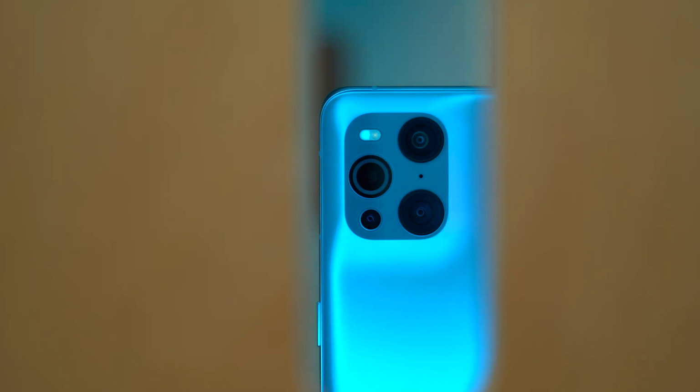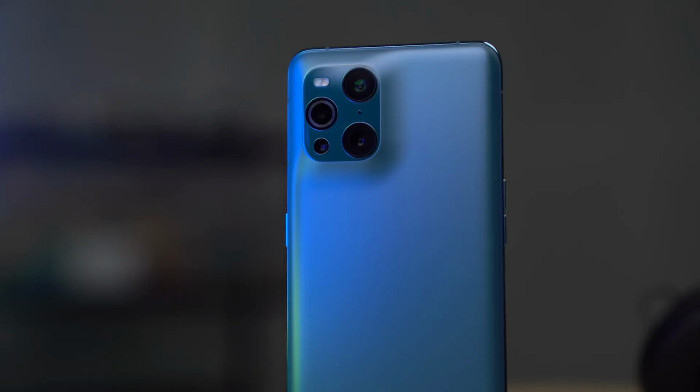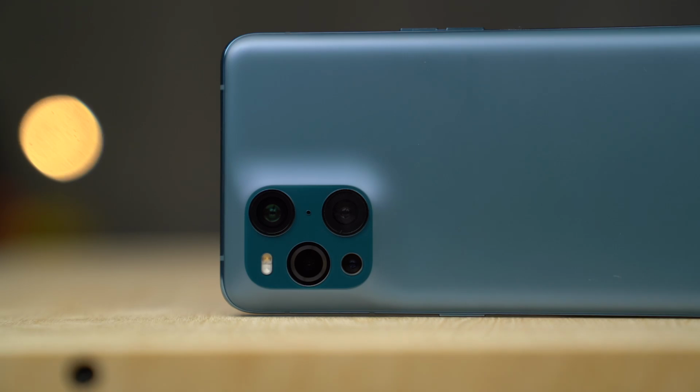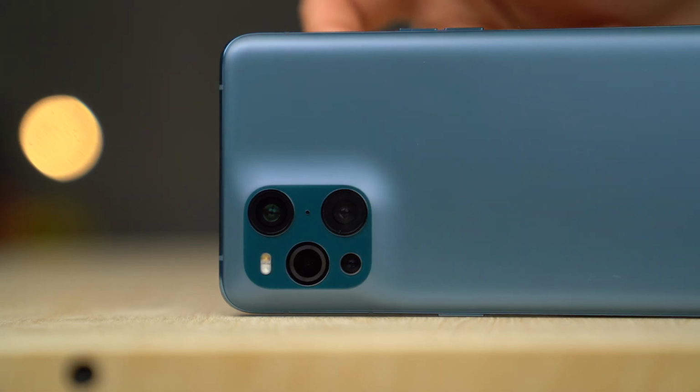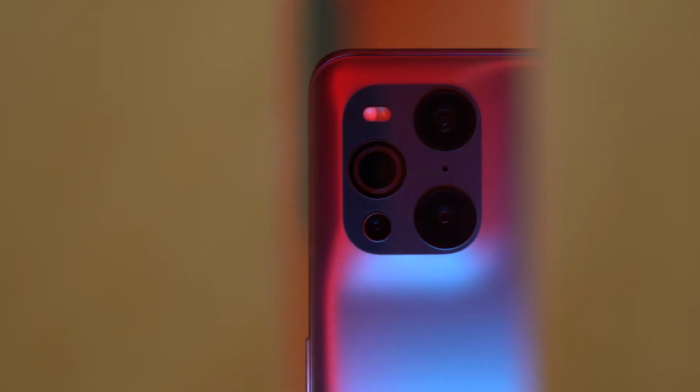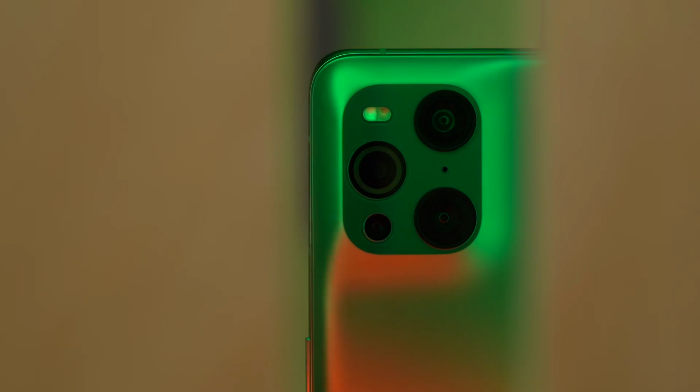It's a quad camera setup on the rear with a 50-megapixel wide-angle shooter using an IMX766 sensor with an f1.8 aperture, complemented with a 50-megapixel ultra-wide shooter and a 13-megapixel telephoto camera, which offers up to 5 times hybrid optical zoom. But the wow factor here is clearly down to the 3-megapixel micro lens, which works like a microscope. It supports Full HD video recording, and it can magnify objects up to 60 times, and from our experience so far, the micro lens is really mind-blowing.